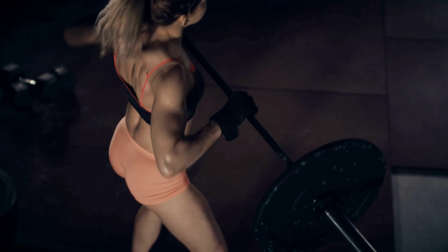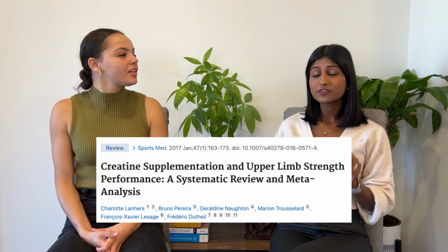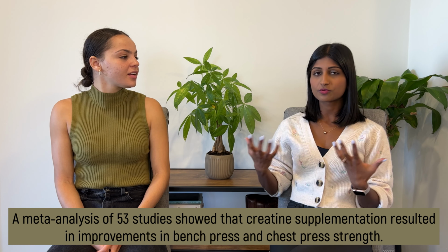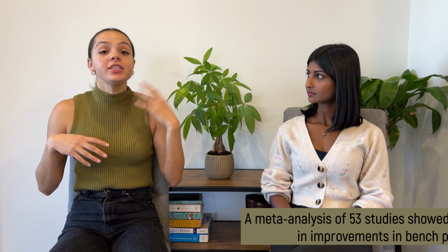Creatine, I think, is especially popular amongst those that like to lift weights, bodybuild and do a lot of strength training, and there is a lot of research in this area. There's one meta-analysis that included 53 studies, and it found that people's performance in their bench presses and chest presses improved through creatine supplements. These are just a few of the studies that are out there. Creatine supplementation has been studied since at least the 80s, and some studies have shown potential benefits for recovery, aerobic capacity, work capacity, and training tolerance.